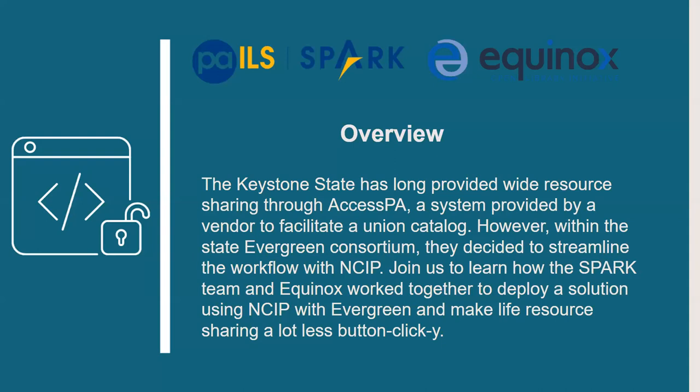So this is just the general overview of what we're going to be talking about today, which is that we have a really robust statewide interlibrary loan consortium, part of Power Library. It's called Access PA. That uses a proprietary vendor that they've used for a long time to manage the statewide ILL system. And so at our consortium, we are looking for a number of ways to make it easier for our members to interact with that statewide ILL system.